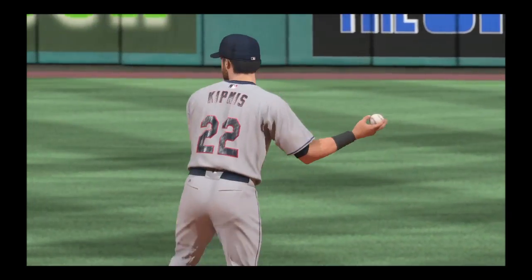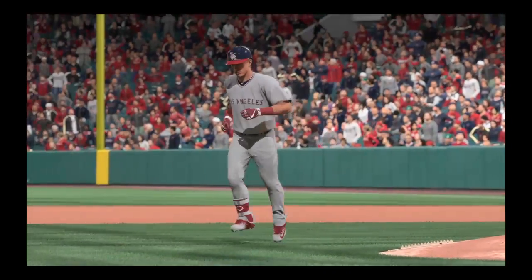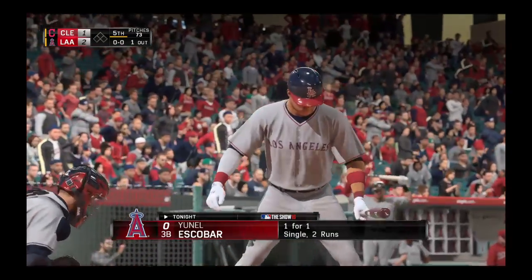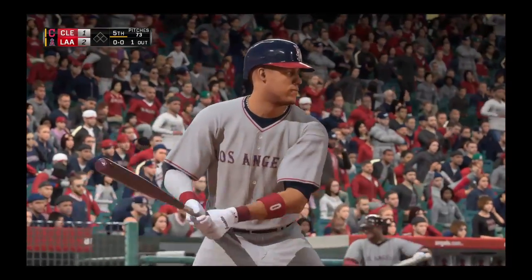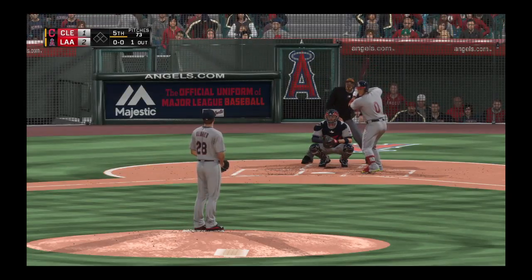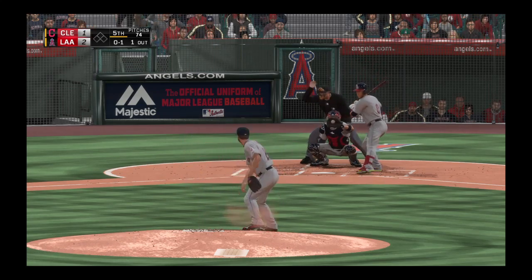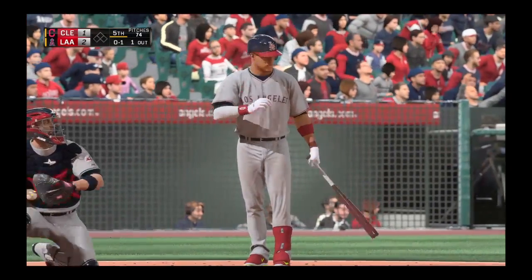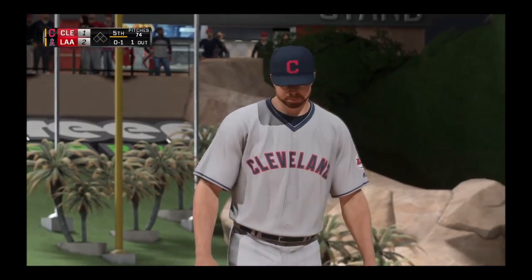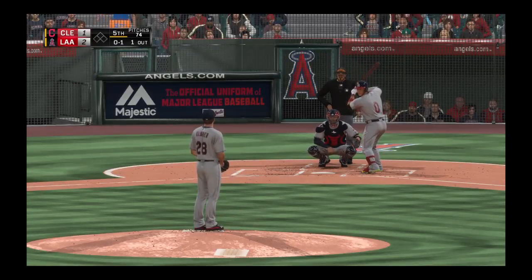Up next for the Angels, third baseman, Yunel Escobar. So the bases are empty with 1 man gone. And it's back to the top of the order now for Yunel Escobar. First pitch on its way. And he takes a cold strike. 0-1. Well, that's just unfair right there. I mean, most guys throw a 91-mile-an-hour fastball. He's throwing a 91-mile-an-hour slider.